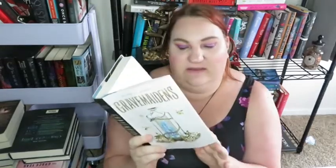Grave Maidens by Kelly Kuhn. I have been waiting for this book. It looks really, really good. Again, it deals with some sisters. It deals with obviously some more spookier stuff going on. I think this cover is great. I am very excited to read Grave Maidens. I hope I get to it soon, but The Odds of Lightning by Jocelyn Davies.